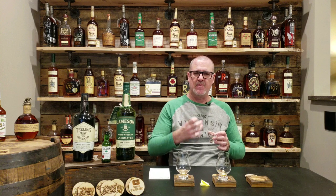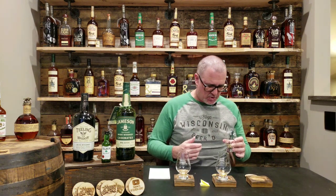The nose is fairly heavy rum-wise. Some of those darker fruit type of notes to it. A little bit more oak to it. There is that barley note there as well, but that's a little more underlying. Really nice nose to this. Again, a little bit of oak. Some of the citrus on this for sure is there as well. But yeah, that nice rum note is really, really there.